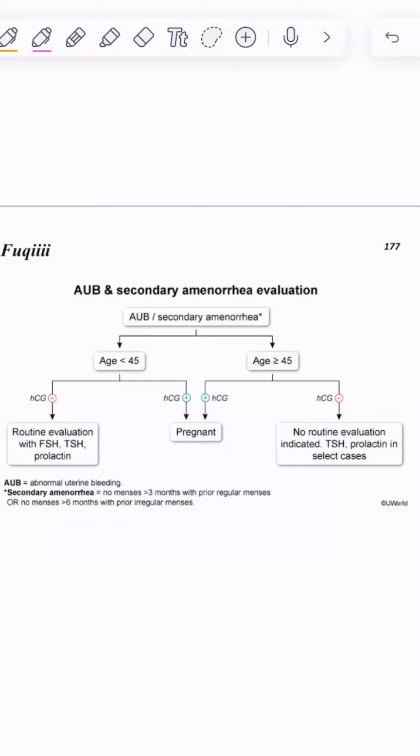So once you have established that the patient is having abnormal uterine bleeding or secondary amenorrhea, the next step is always to check the pregnancy. Always check the pregnancy regardless of the patient's age. The first step in any woman with a missed period or irregular bleeding is to order a beta HCG to rule out pregnancy. Then the next step: if age is less than 45 and HCG is positive, which means the patient is pregnant, you will manage the patient accordingly. But if the HCG is negative, then you will proceed to the hormonal evaluation.